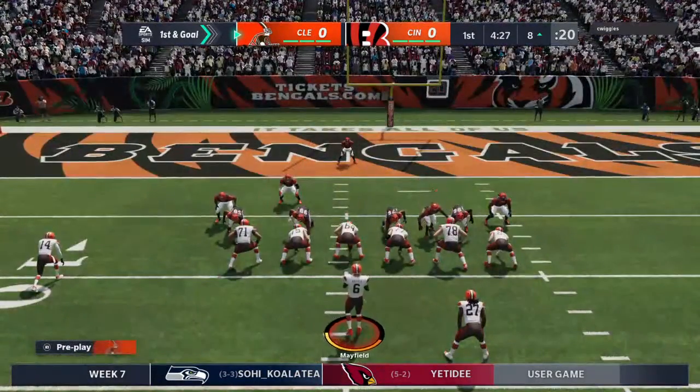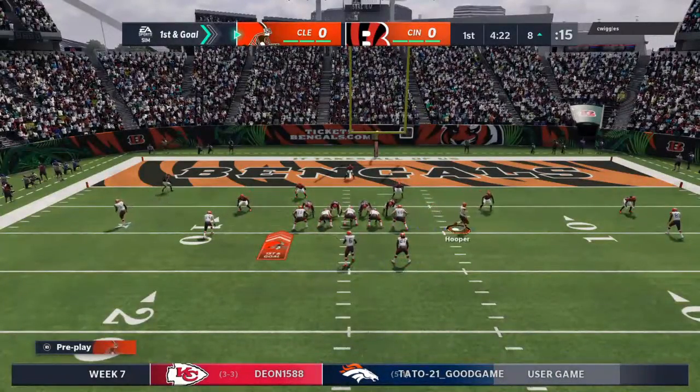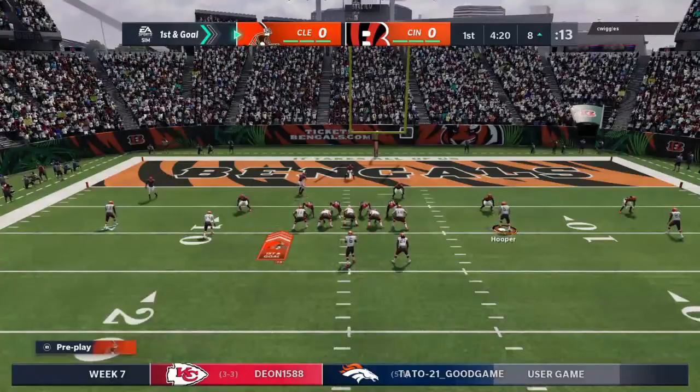And they want to move the ball around. They want to spread it to different people. But you absolutely know they want to get this man involved as well. And that's what they just did on that play.